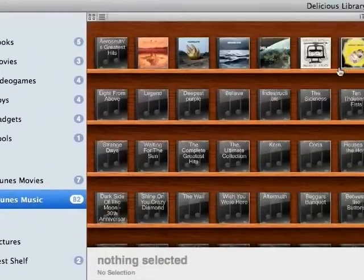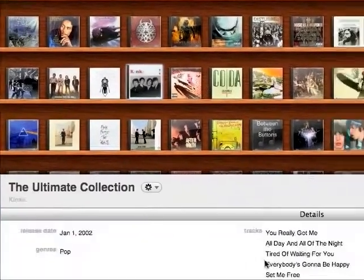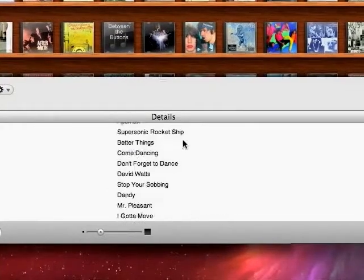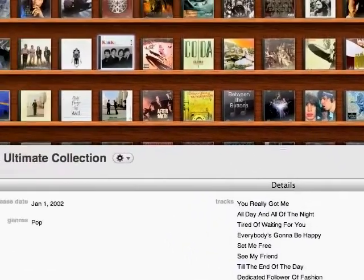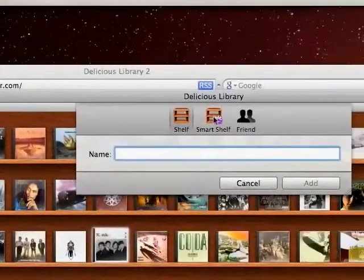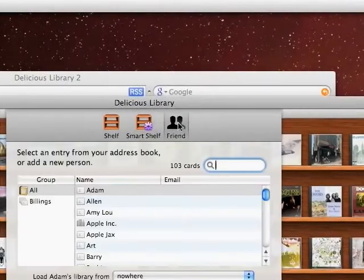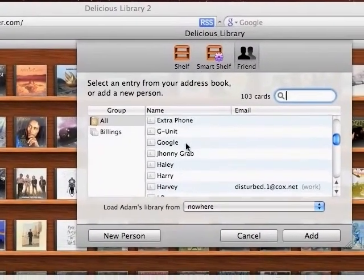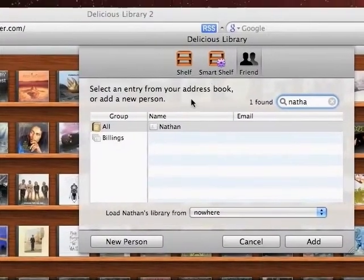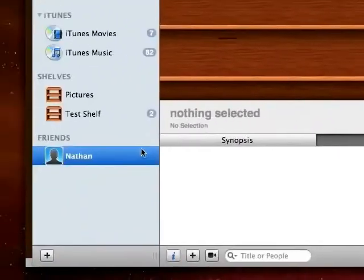It automatically pulls in your iTunes music, which is really cool. But the details on it will only pull in what you filled in. Let's see here. I'm going to go ahead and add in smart shelves, a friend. I'm going to add in my buddy Nathan. Add. Hey, there's Nathan.